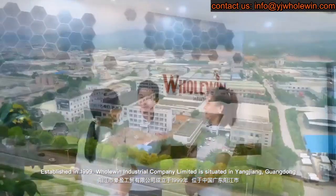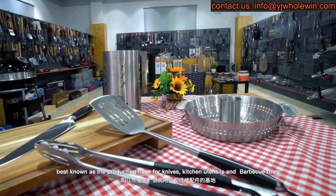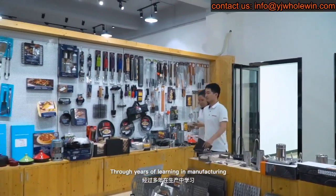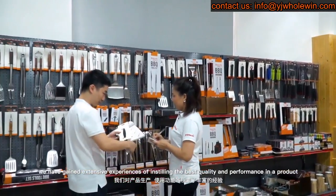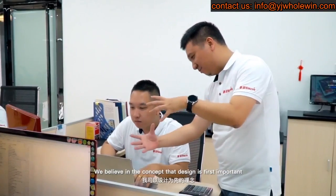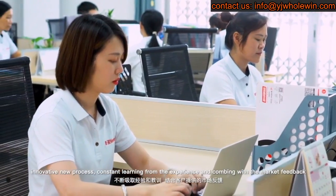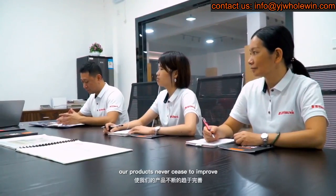Established in 1999, Holding Industrial Camp Limited is situated in Yangjiang, Guangdong, best known as the production base for knives, kitchen utensils, and barbecue tools. Through years of learning in manufacturing, we have gained extensive experience in instilling the best quality and performance in a product, which makes Holding a strong enterprise in manufacturing, research and design, and sales management. We believe design is first important, so we have established an independent research and design team, from innovation design to the product becoming reality. Every product has the full efforts and passion of our research and design team. With continuous upgrading, innovative new processes, constant learning from experience, and market feedback, our products never cease to improve.